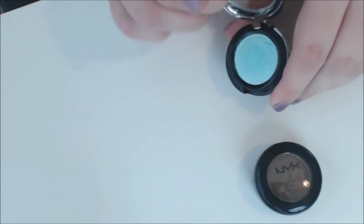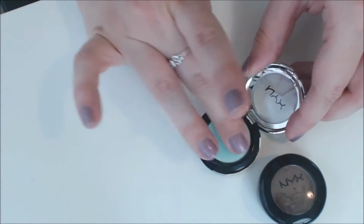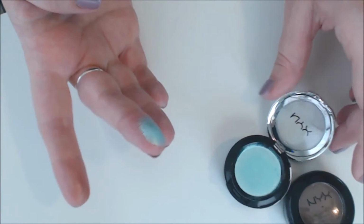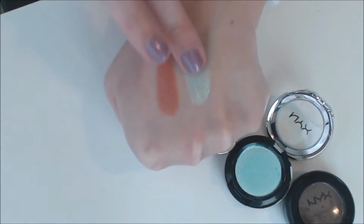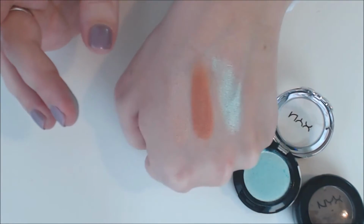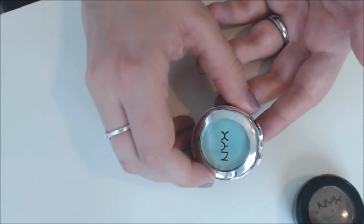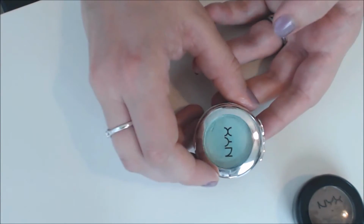This one is a unique color to my collection, but it doesn't suit me very well. I like to think it does because it's just so super cool, but it doesn't really suit me. This one's a little bit chalkier, but it's more of a duochrome. Look at that sheen. It's pretty incredible. It's Mermaid. I think I've made an eye look with it twice, as long as I've owned it. So I'm going to go ahead and pass that one on.